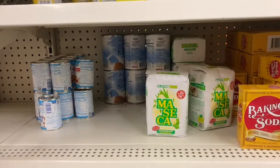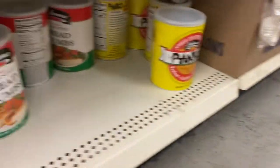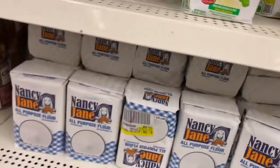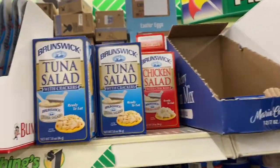You have the coconut milk back there. And here you have the Japanese panko. And here's the regular breadcrumbs. And here, guys, is the white flour. So over here, you have the chicken salad, the tuna salad.